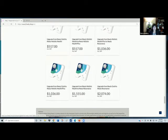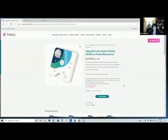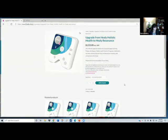When you click on this, see here where it says serial number, you're going to look on the back of your Healy. I'm going to talk about this again tonight, like I did last night. When you get your Healys, any upgrades you get, or new devices or free devices you get, I want you to make sure that the serial number on your Healy is the same serial number as on your box.